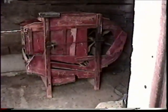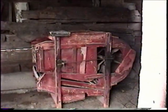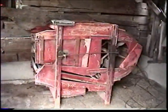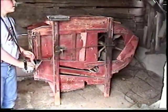See, there's the old fanning mill. And how was that used? Well, we dumped the grain in there and it would clean it. That's really what it did. You turn it and there's a bellows in there, you see them right there? Or a fan, and it would blow air out through there and blow out the light chaff and stuff. That's kind of an ornate one, isn't it?